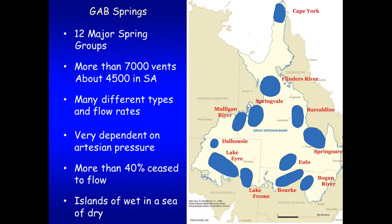There are 12 major spring groups around the Great Artesian Basin and over 7,000 vents. There were 7,000 individual springs and major spring groups. Travis tells me now 4,500 is too small. There's more than that. There's about 5,000 and something individual springs in South Australia. And that's interesting because they start and cease to flow naturally. Some of them that have been flowing for years will stop, and another vent will open up someplace else, and some will flow more quickly for some years, and less for other years, and it makes it very, very difficult to monitor spring flow.